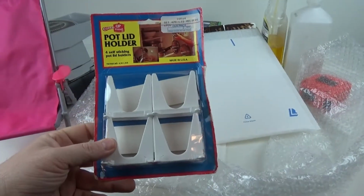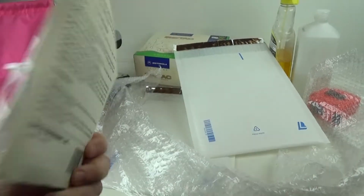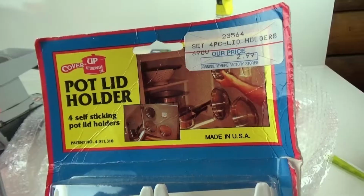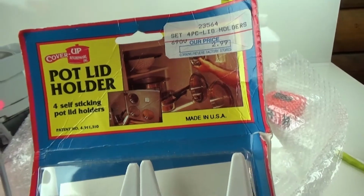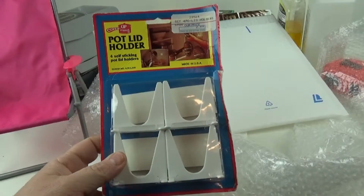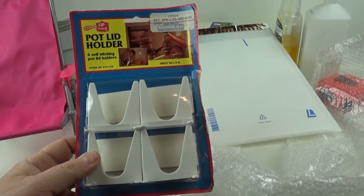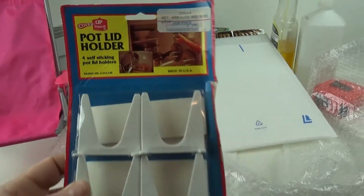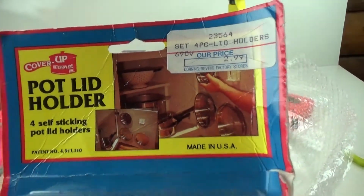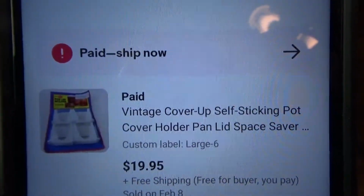And then I got this guy right here a few weeks ago. I think it was 50 cents. I don't think I got this from the quarter bin. But it's just a set of 4 pot lid holders. It's from the 80s. Made in the USA, of course. And to be completely honest with you guys, I really had no idea how these would do. There were none other like them on eBay. It just had a really cool look to it, you know. And somebody else thought so too, and they paid $19.95 with free shipping.